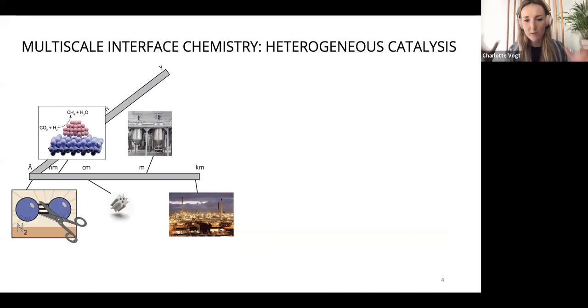And why we need to do this is because heterogeneous catalysts, as I said, are extremely complex along multiple scales, along multiple dimensions. Very importantly, the length scale, for example, at the angstrom scale, where we have the seemingly simple cleavage of a nitrogen-oxygen bond. Nanometer scale, where we have nanoparticles on a support, which make up a very important class of catalysts.